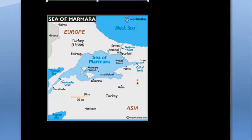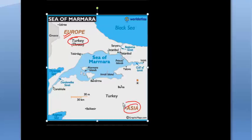Then the Sea of Marmara. The important feature of the Sea of Marmara is that it separates the European Turkey from the Asian Turkey. And why is it named so? Because of the Marmara Islands over there. And the second feature is that it connects the Black Sea with the Mediterranean Sea.